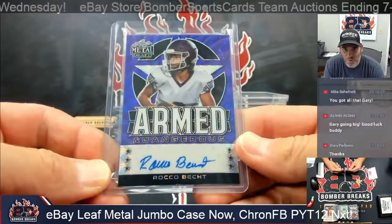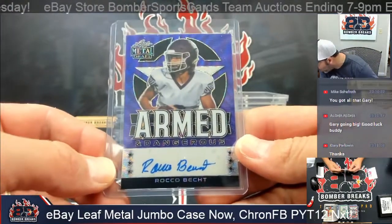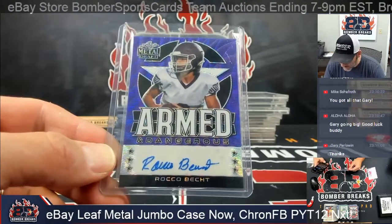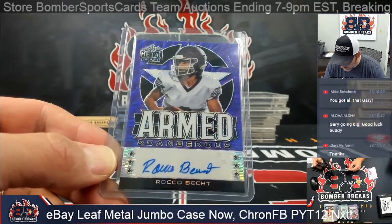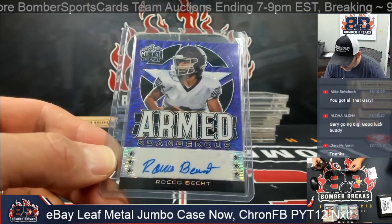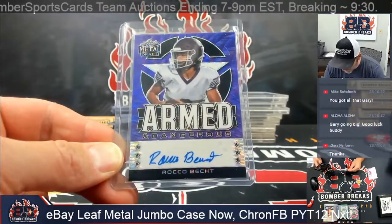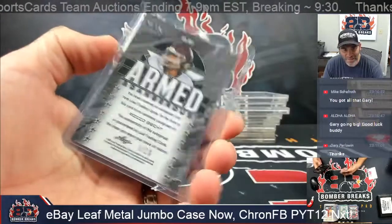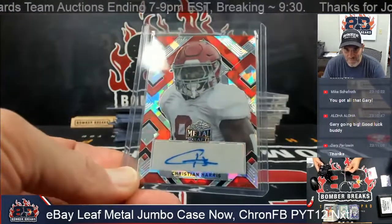All right. Rocco Beck. This is Anthony Beck's son. Rocco. I think this guy is still in college. Anthony Beck, the West Virginia Mountaineer alum. And, yeah, he's a 1 out of 20. And that one is definitely one for the unassigned spot.